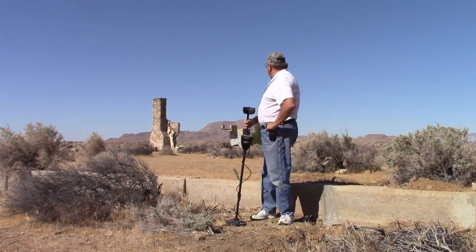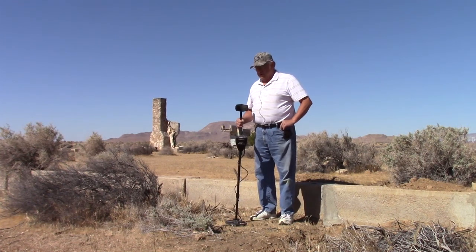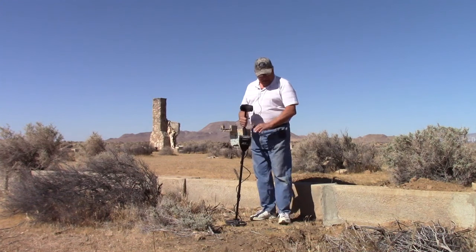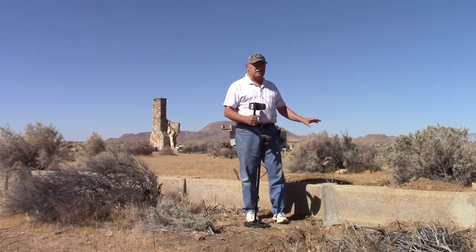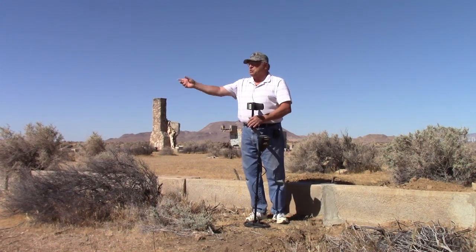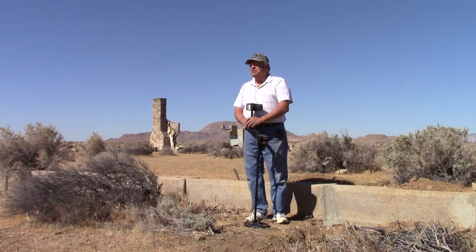because there's one huge concrete block over there. It could have been an ice block or an ice house or something of that nature. There's lots of concrete. It's going to be kind of tough out here because there's lots of shotgun shells and 22 shells and a lot of trash laying around. So it's going to be kind of difficult, but we're going to give it a try.